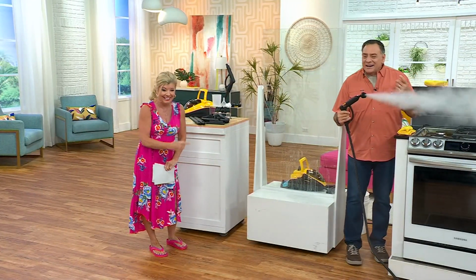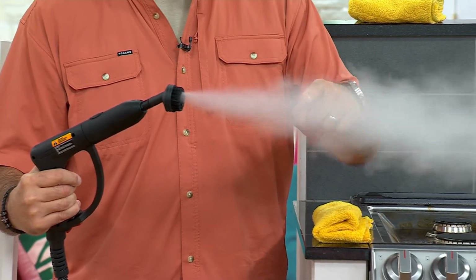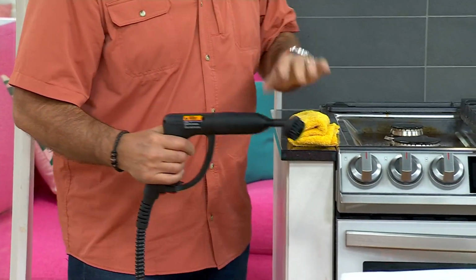A heat exchanger heats up the water, but it doesn't put it under pressure. This, my friends, is what you want. You want that pressure that you're going to get from the Wagner. I mean, this thing is just really powerful. Most powerful I've ever done.